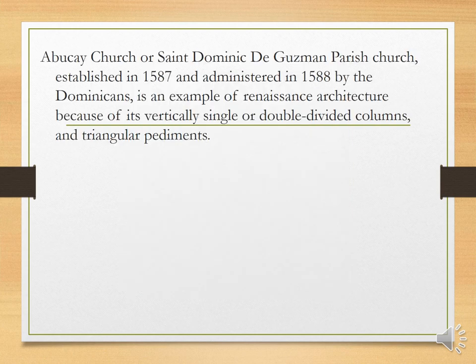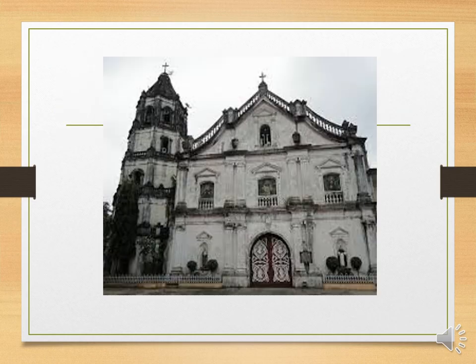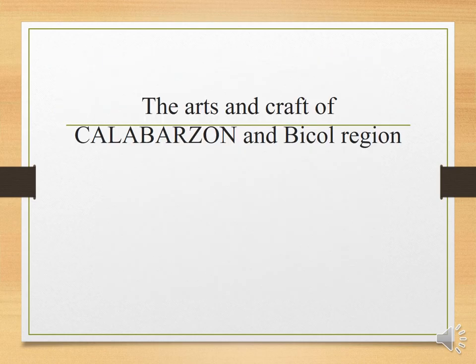Next is Abucay Church or St. Dominic de Guzman Parish Church, established in 1587 and administered in 1588 by the Dominicans. It is an example of Renaissance architecture because of its bare vertical single or double divided columns and triangular pediments. So this is an example of their church.